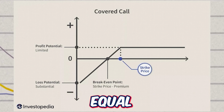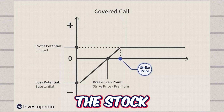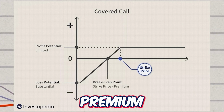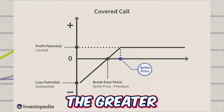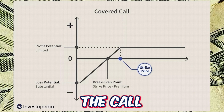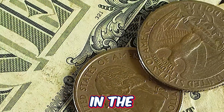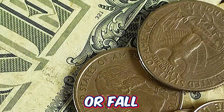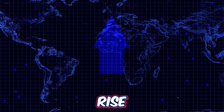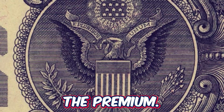Their profits will equal the difference between the option strike price they agreed upon and where the stock is currently trading, minus the premium paid. The higher the stock price rises before the expiration date, the greater the profit for the person holding the call option could be. Because the call option writer receives the income on the deal in the form of a premium, they want the stock price to either stay flat, fall, or slightly rise in order to basically keep their shares, but also, of course, make some massive profit off the premium.